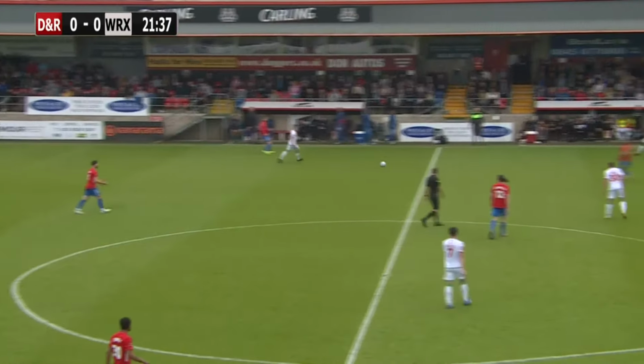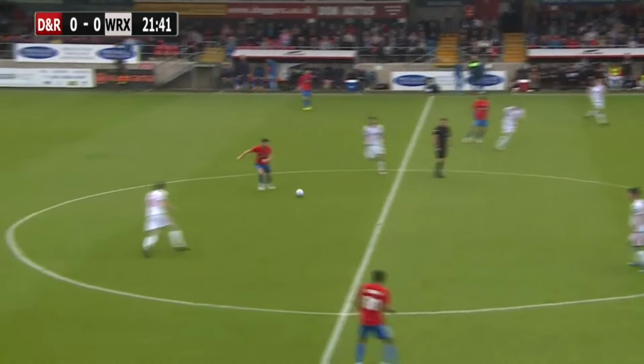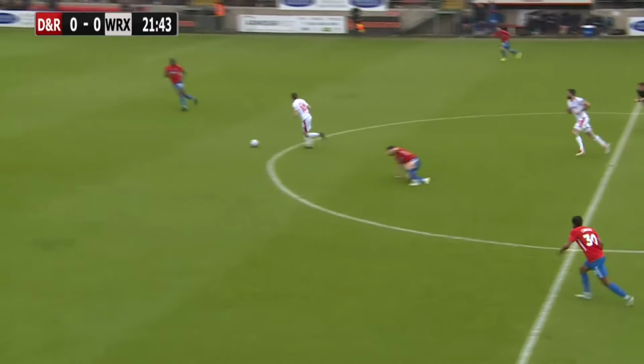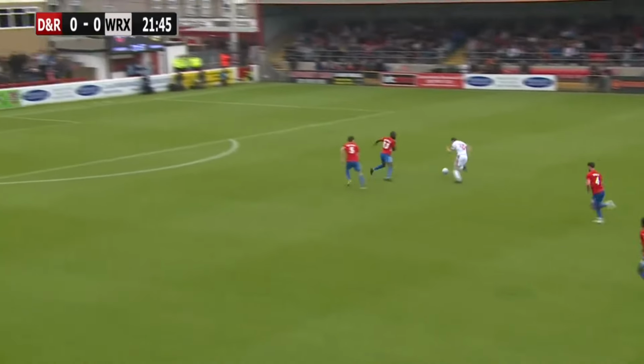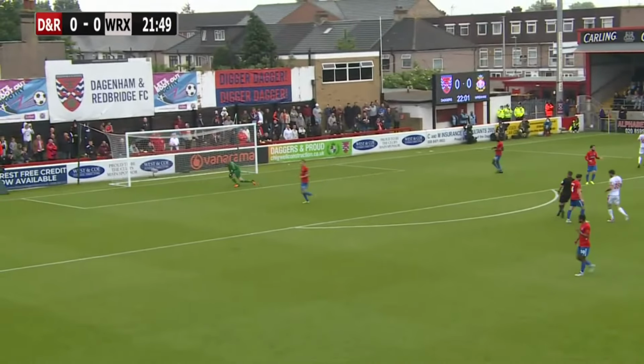Johnson with options too. McCallum. That's poor for McCallum. Paul Mullins as well to intercept it. He's on his own though. He's going to take it on his own as well. Mullin hits it low. Just wide.